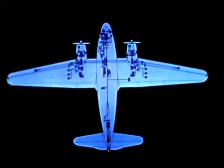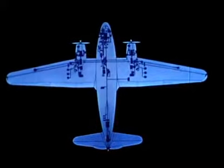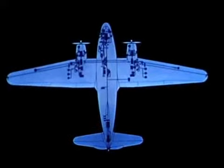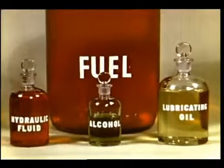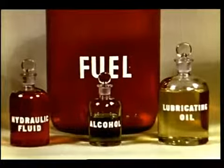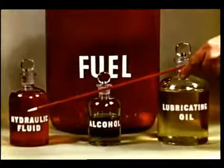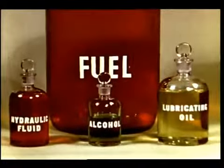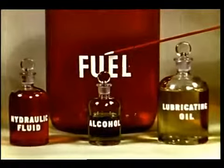The electrical system of the airplane represents the most widely distributed ignition source. It extends from the nacelles into the wings to power fuel pumps and lights, into the fuselage for lights, navigational instruments, and airplane controls. Of the combustibles carried in an airplane, only those in liquid form are likely to contact ignition sources in a crash. These combustibles are fuel, hydraulic fluid, lubricating oil, and alcohol.